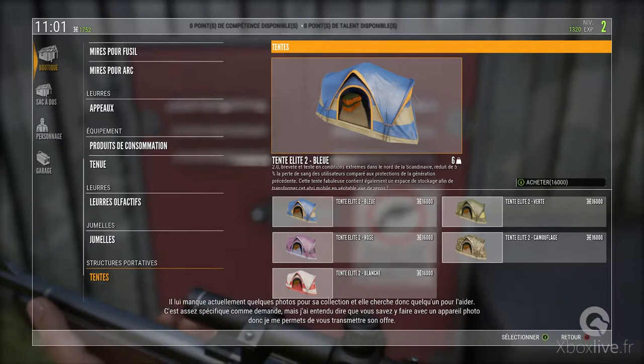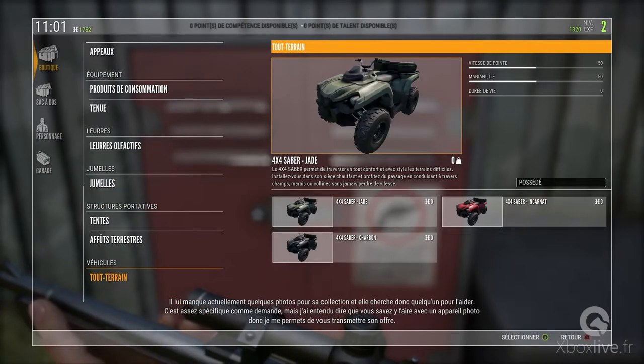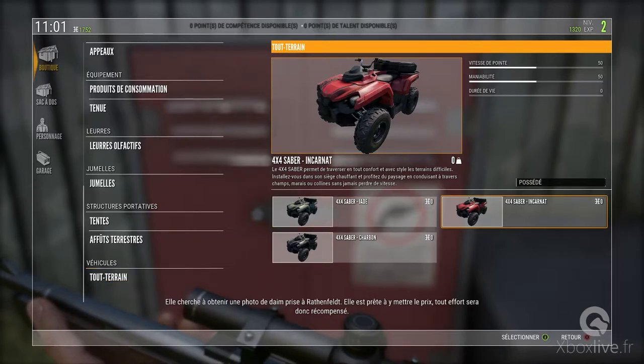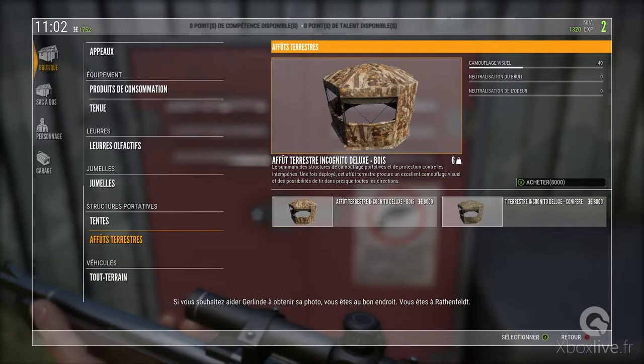It's a bit specific. I remember hearing that you're quite the photographer yourself, so I thought I'd pass along her offer. She's looking for a picture of a fallow deer taken in Rattenfeld. She'll pay quite well for it, so it may be worth the effort. If you are looking to help out Gerlinde with that picture, you're in the right place. You're in Rattenfeld.